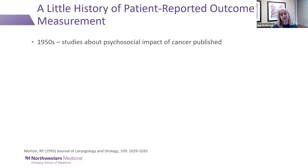So a little history of patient-reported outcome measurement. I found a study in the 50s that was reporting on the psychosocial impact of head and neck cancer using some non-standardized measures, but it was a recognition, and in cancer, I think it was one of the earliest fields to really recognize that there are impacts of disease and treatment that are really captured by the patient's voice, by asking the patient about how they're thinking and feeling.